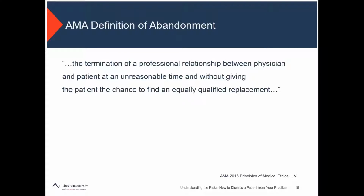Do we see that a lot? Not very often, but we see it with sufficient frequency that it's important to keep in mind that documentation is a critical component of what it is that we do. A lawsuit is filed ordinarily 1 to 3 years following the event in question, and the practitioner has moved on and has no independent recollection at that point. That's why the medical records are so critical.